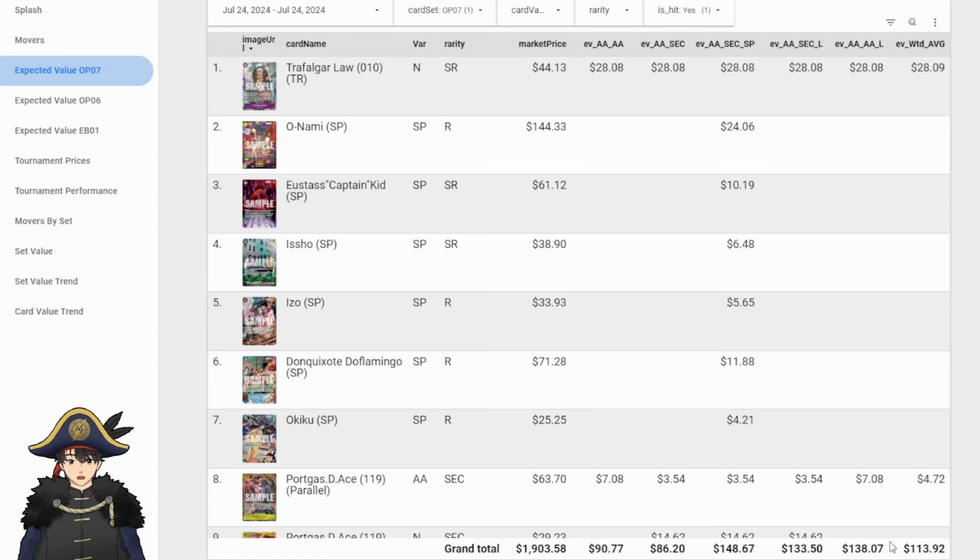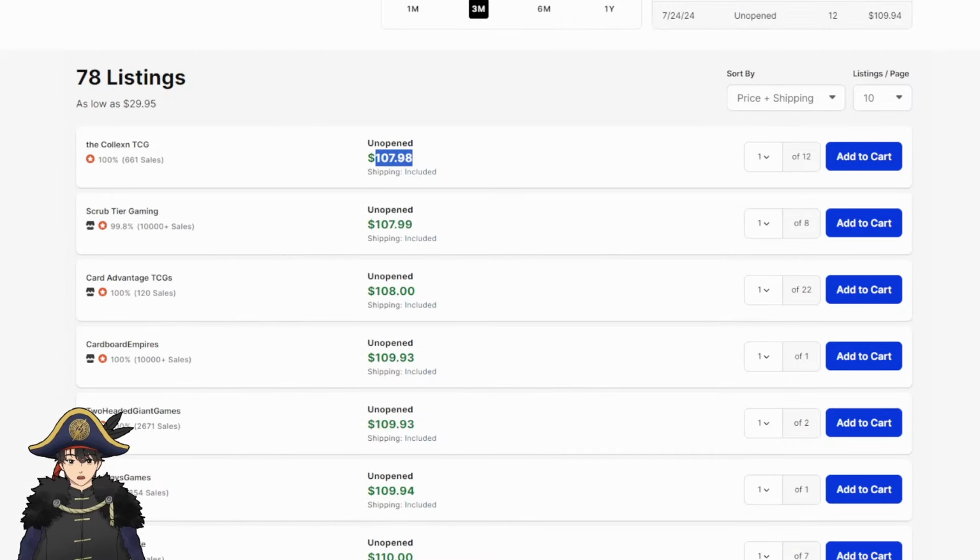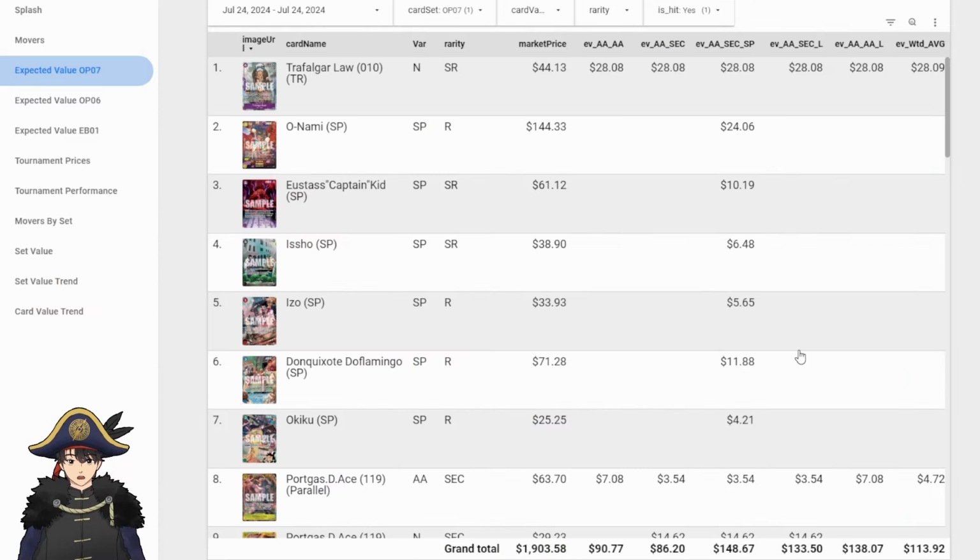But the highest value box you can get on average is 148. So you're making like 30-ish on that. 40-ish? No, 50-ish. I should learn how to add. No, 40-ish. So this is probably, surprisingly, the only time I will recommend buying sealed 07 product. According to my math, it seems worth it on average.